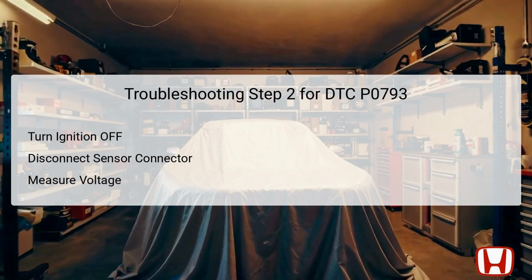The second step focuses on pinpointing the failure area related to DTC P0793. Begin by turning the vehicle ignition to the off position. This is essential for safety reasons while working with electrical components. Then, proceed to disconnect the CVT drive pulley speed sensor's 3P connector. It's crucial to ensure safe handling to avoid damaging the connector or wiring.